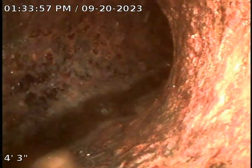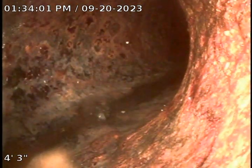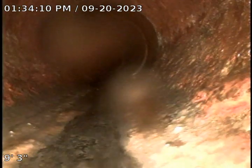And you can see here's where we drop down and we actually tie into the storm system. You can see we do have a slight amount of water coming through. You can see here we're still in the 4-inch cast iron. And you can see here's where we change over to 6-inch clay pipe.